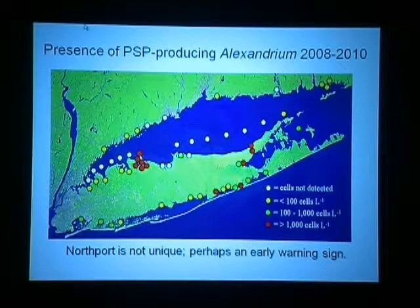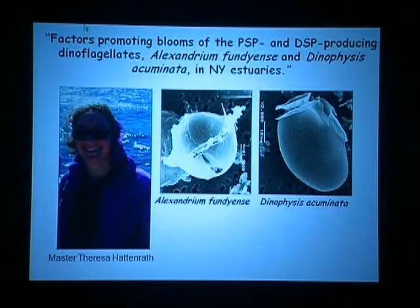And so Northport's not unique, and we know there's many things happening in Northport. There's a sewage treatment plant right there. There's dense housing. But we see the potential for what's happening there to occur in many places along the South Shore of Long Island. And again, Teresa's presenting a poster tonight about this particular species and another dinoflagellate out there known as Dinophysis, which contains another class of toxins known as DSP toxins. And I'd encourage you, if you're interested, to talk to her about that later this evening.